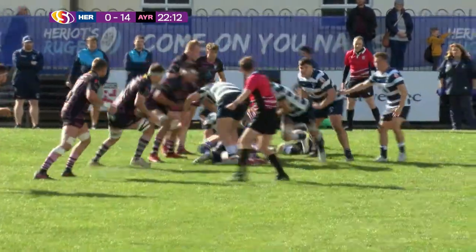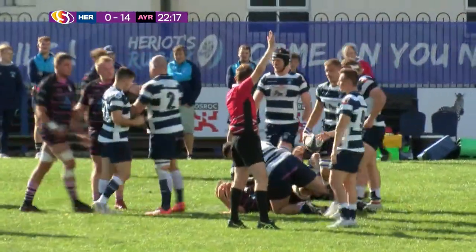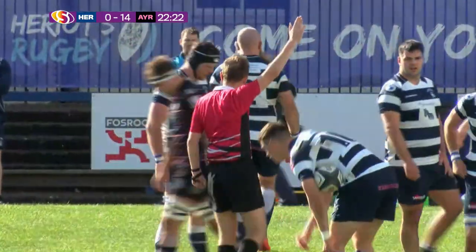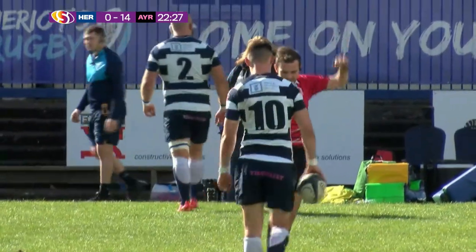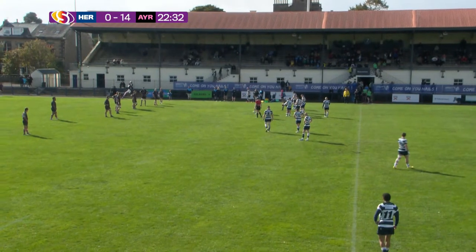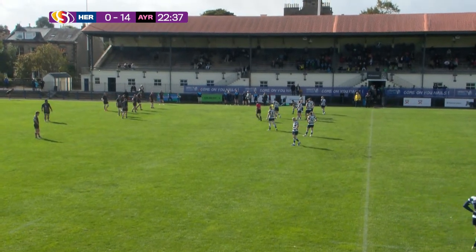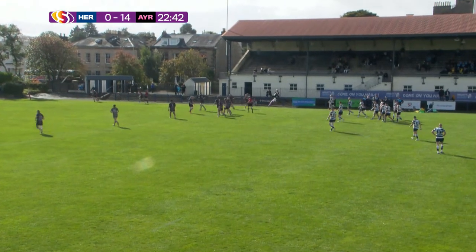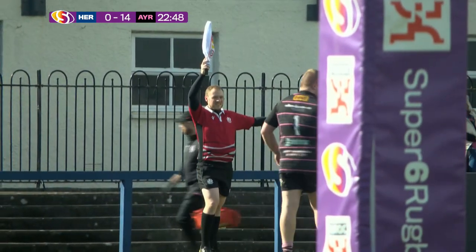Good execution from Heriot's rugby this time. Oh, it's a seat belt tackle to begin with by this player here. High tackle, just slipping up over the shoulder. So another chance here for Houston to get them up the line. No, I don't think he's going to be kicking for a goal at any point this afternoon from this kind of range with the conditions. It's a good kick, relatively speaking. They're back where they were before, but better angle.